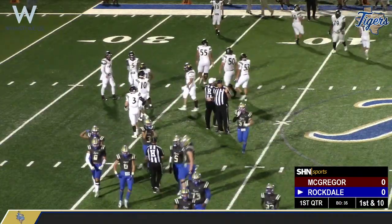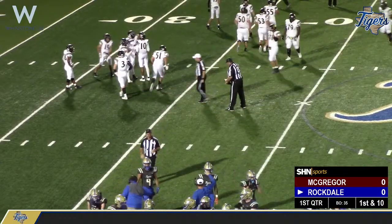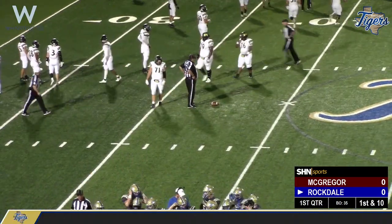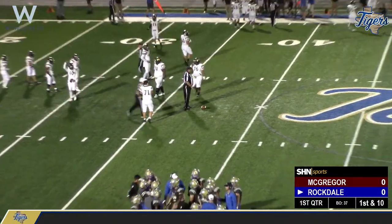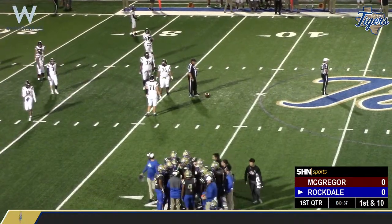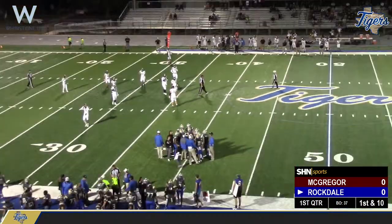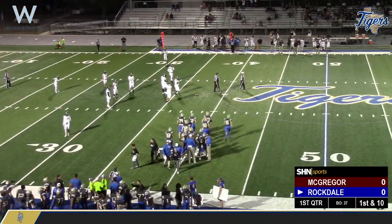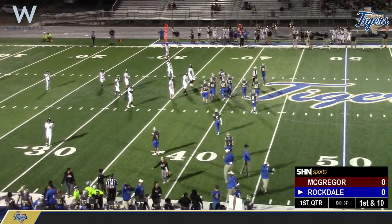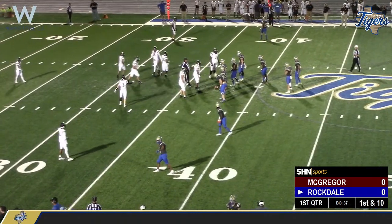Tigers gave the ball, I wouldn't say gave the ball back to McGregor, but had them dead to rights, had them punting, and jumped offside, giving them a 1st down. Tigers need to take advantage of this turnover. 3:30 to go in the 1st quarter. The Tigers get the ball back. The ball will be spotted at the McGregor 37-yard line. No score. Rockdale has possession now.